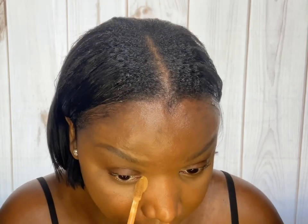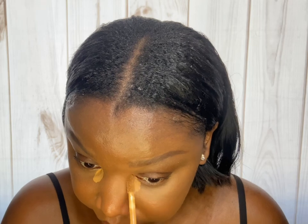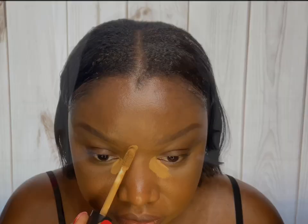So guys, I'm going to show you all the things that I'm going to use. Let's get started. I'm going to use a concealer just to hide a little bit of the imperfections that I can see. So my eye over here, and you can probably see, or maybe not, I have one patch right here because I have a pimple right there and another one right there. If you can see it, perfect.